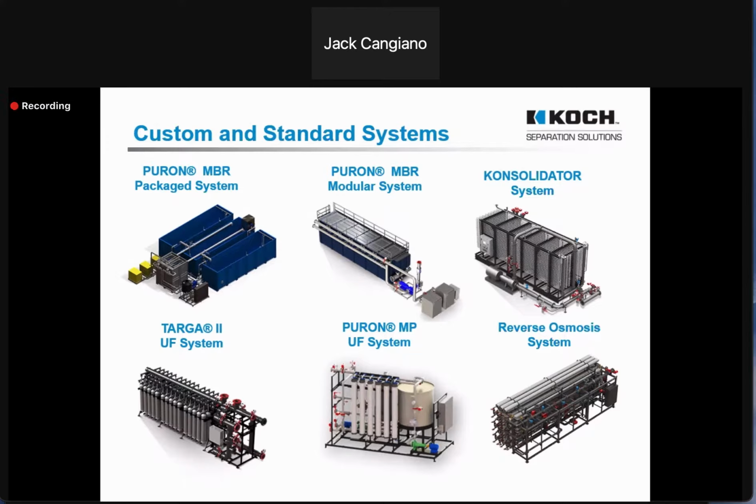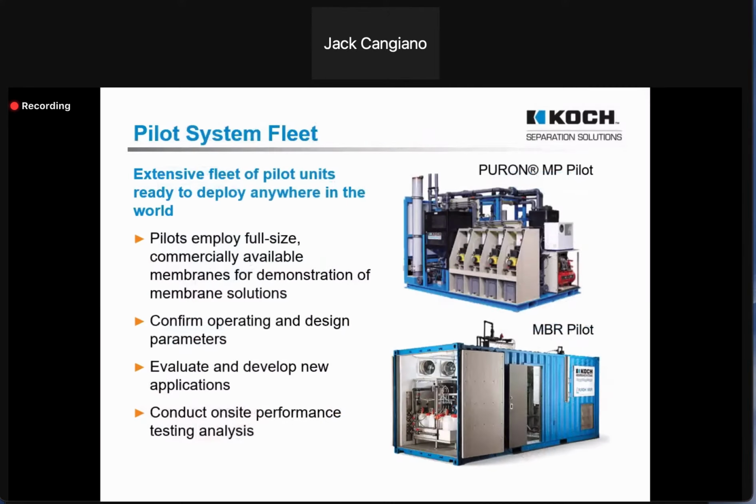And RO, you've probably heard of that before. It's used to remove dissolved solids. We actually have four plants in Massachusetts that treat iron and manganese. As Rick had mentioned, you need to oxidize those metals first, and then once the metals are precipitated, the membrane removes them very efficiently. We also have pilot systems.